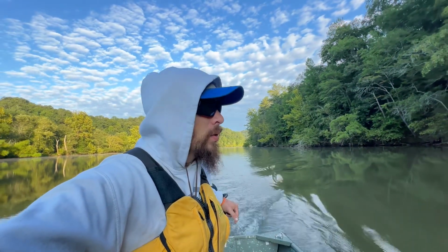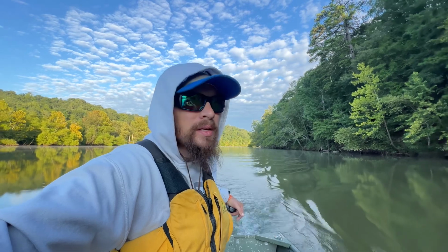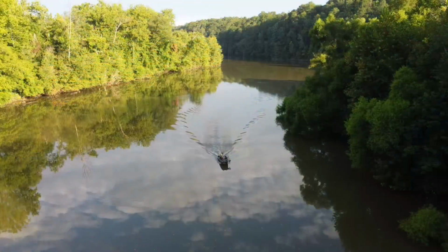Scheduled plan for today: my goal was to come out and run up the Etowah. There is a side tributary up here that I do plan to try to go up. That's kind of what I built this boat for: shallow water, shallow draft.